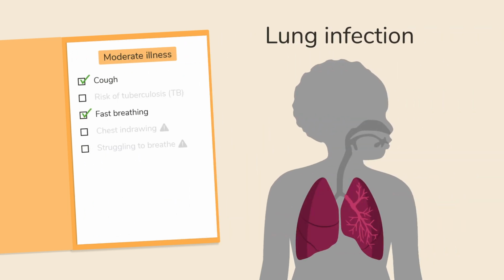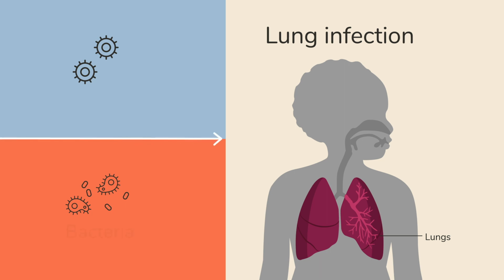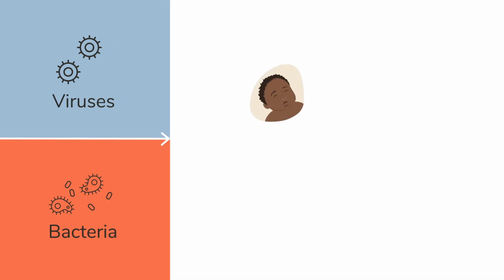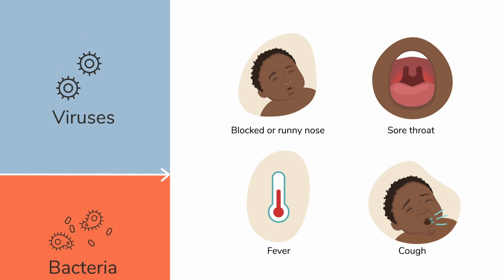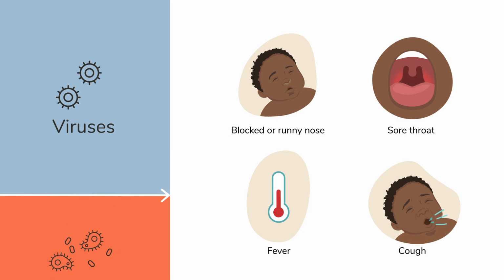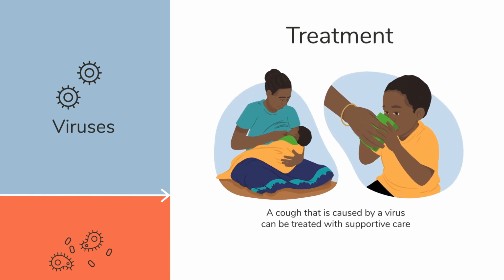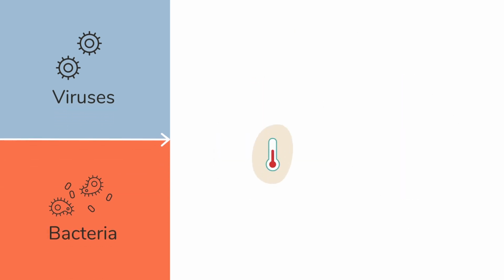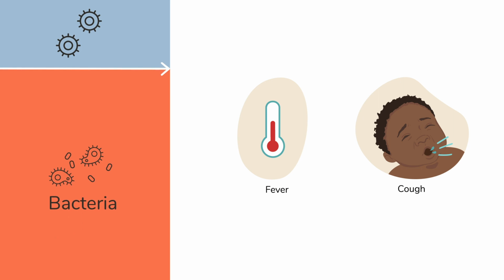A cough with fast breathing can be a sign of a lung infection called pneumonia. Lung infections can be caused by bacteria or viruses which are treated differently. If the child has a runny nose and a sore throat with a fever and cough, it is more likely the lung infection is due to a virus. A cough that is caused by a virus can be treated with supportive care, such as extra liquids.